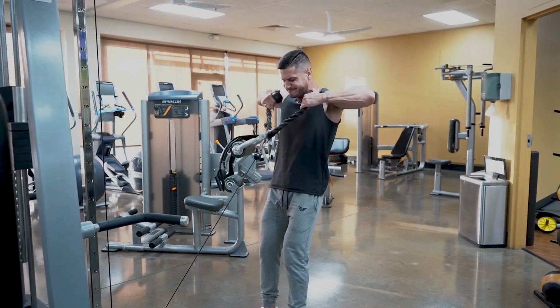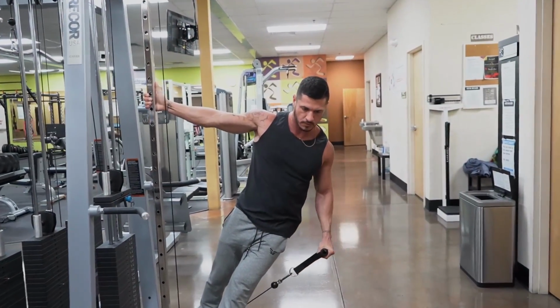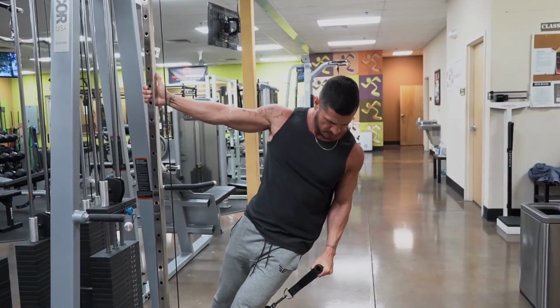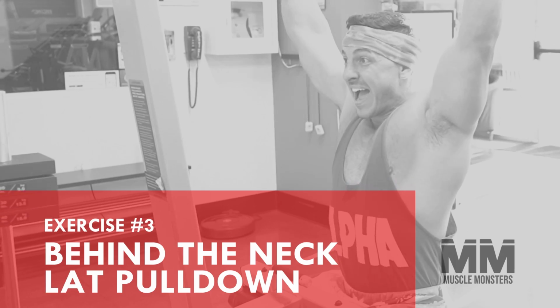With all that being said, if you want to eliminate risk completely, stick to lateral raise variations that don't involve internal rotation. Exercise number 3, behind the neck lat pull down.